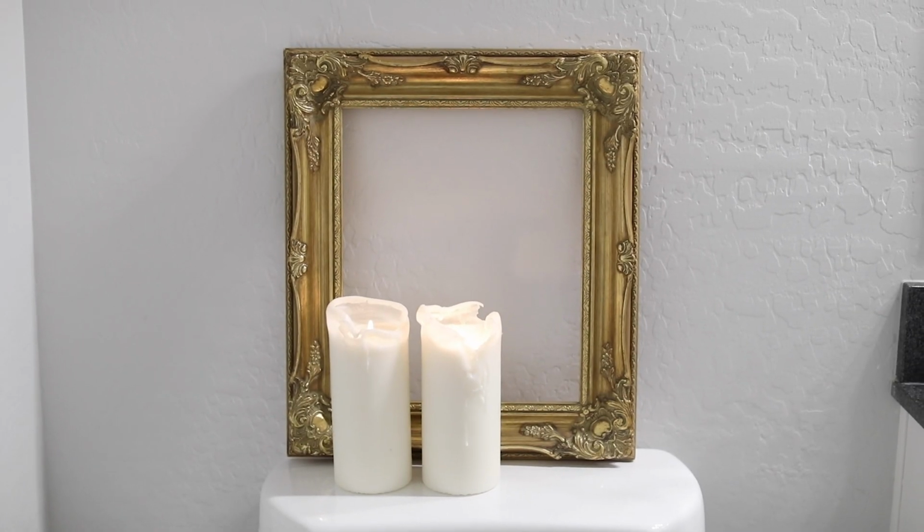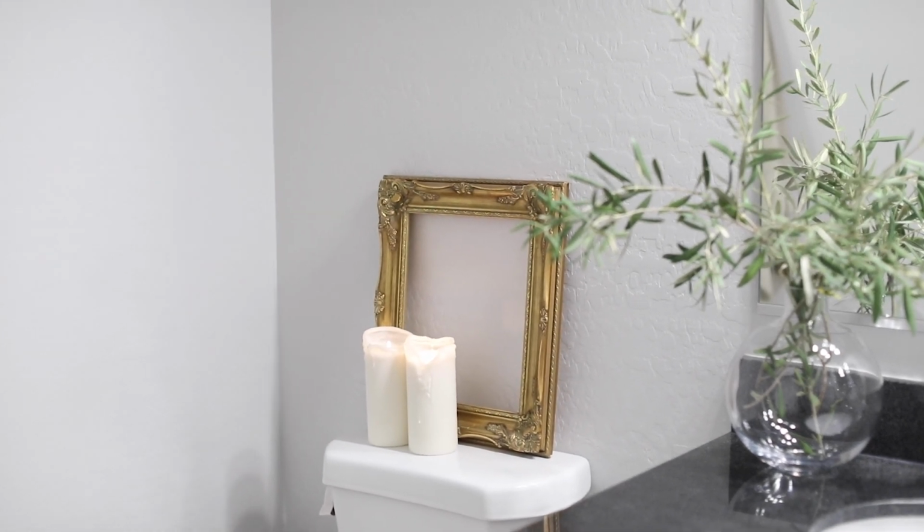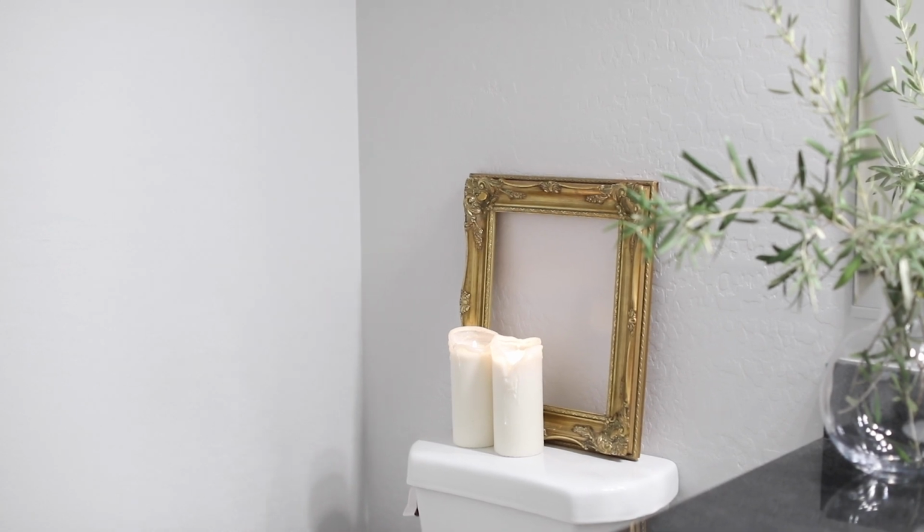Next little vignette that I created was just on the back of the toilet, and I did want this to still feel styled. Now, if you are someone who prefers more of a practical area, you can absolutely do a little basket, toilet paper rolls, reed diffusers, whatever you want. For me personally, I keep all of that stuff tucked away, and I like to keep it really styled and beautiful. I try to keep everything nice and tidy, so if anyone were to ever just drop in and use my bathroom, it's always nice and tidy. That's just the way I prefer to keep our space. This is just an easier way for me to do that.